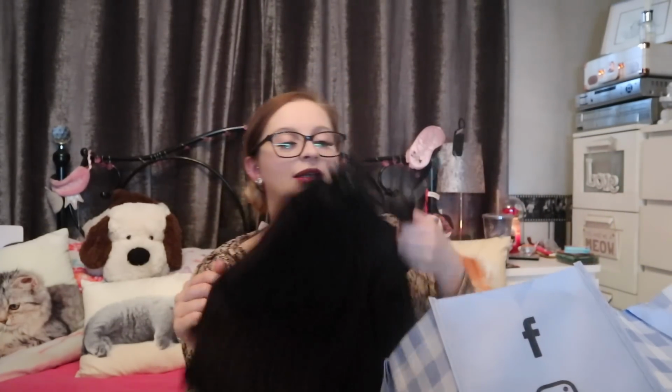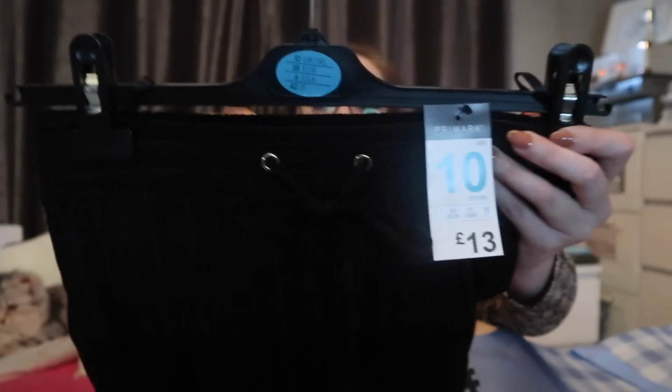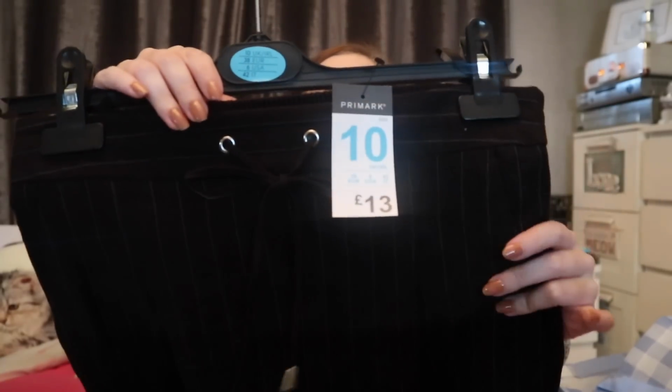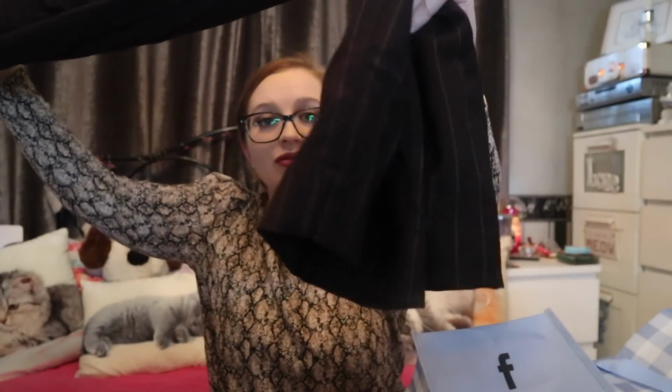Right, these are kind of autumnal vibes, let's just say, but I thought that was really smart for work if we need to have meetings or anything like that. So again, size 10, and these were £13. Now, these are what they call a tapered jogger. So they are a black jogger. You've got a tie string around, you have the elasticated waist, which is what we all love, and they are a pinstripe design. They have pockets. Hallelujah, they have pockets. And they come down, down, down. They're not cuffed or anything. They're just a plain straight leg, kind of flared.